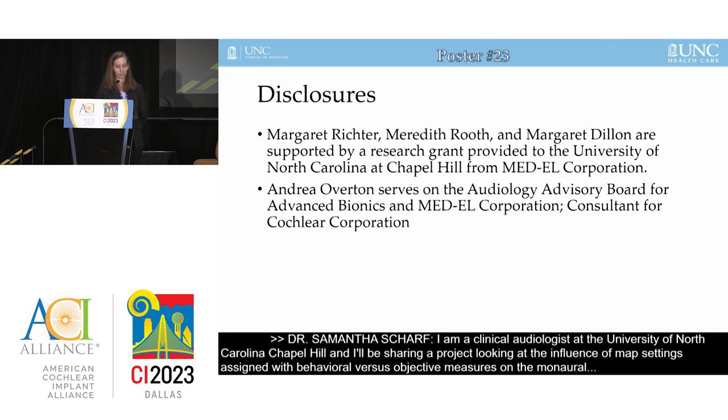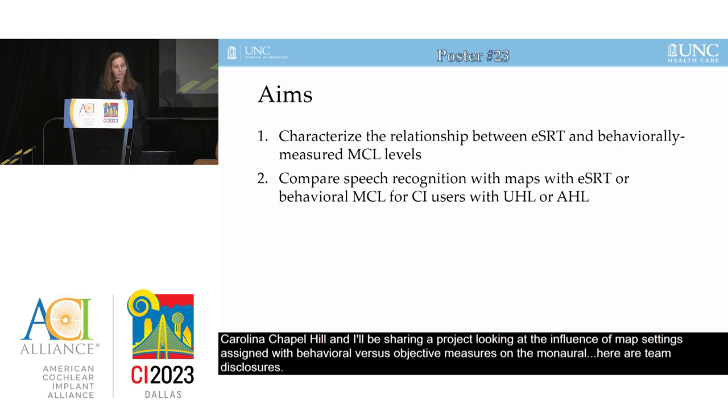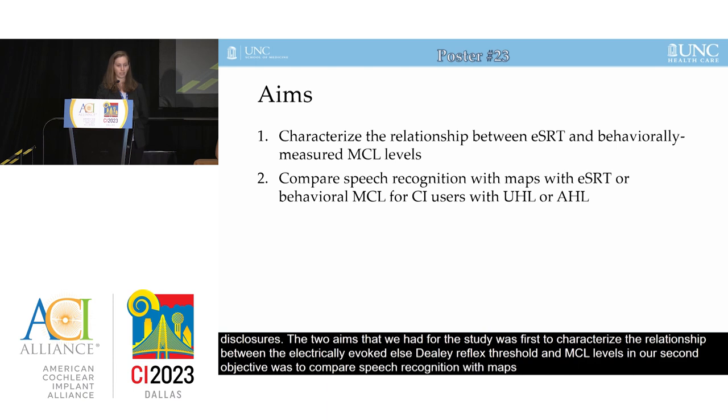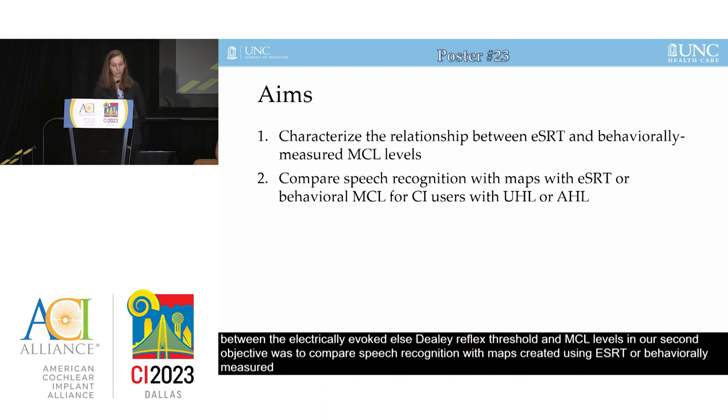The two aims we had for this study were, first, to characterize the relationship between the electrically evoked stapedial reflex threshold, or ESRT, and behaviorally measured maximum comfortable loudness, or MCL, levels. Our second objective was to compare speech recognition with MAPs created using ESRT or behaviorally measured MCL levels for cochlear implant users, specifically those with unilateral or asymmetric hearing loss.